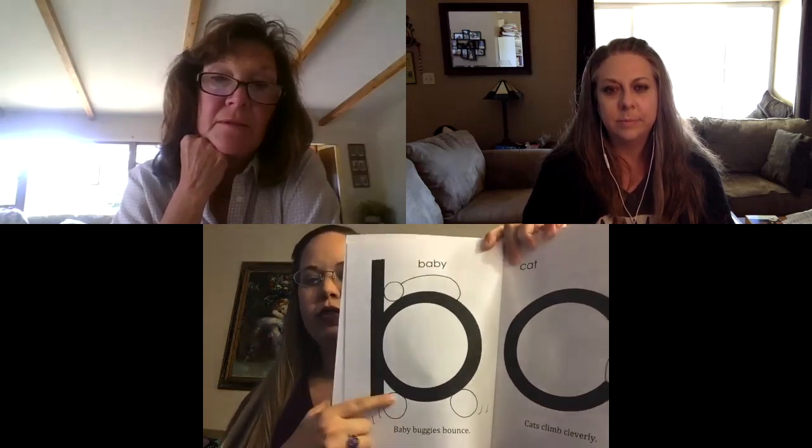One thing that we found really worked well for us in the beginning is this Fast Phonics by Renee Ellison. And she does these little pictures, so like for a b, she has little wheels for a baby buggy, and then she has the baby here. And if the baby buggy handle comes first, then it's a b.